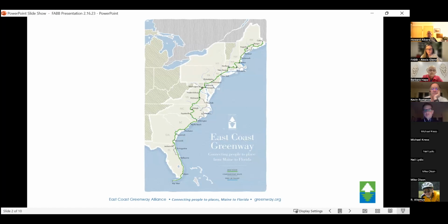If you've never ridden down there, it's a fascinating place to ride. I would recommend it. Maybe not in the middle of the summer like I did last year, but it's definitely an interesting place to ride. So we have a spine route and a complementary route going all the way from Calais, Maine to Key West, Florida. Virginia presents a lot of unique challenges and opportunities in terms of the East Coast Greenway.